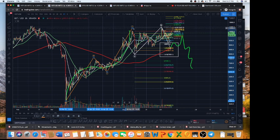Either this is done, Y was done here, and we are going to come on down for a larger correction, or we're going to make this correction, the bulls are going to try to kick it back up, and I am going to watch for this corrective move.